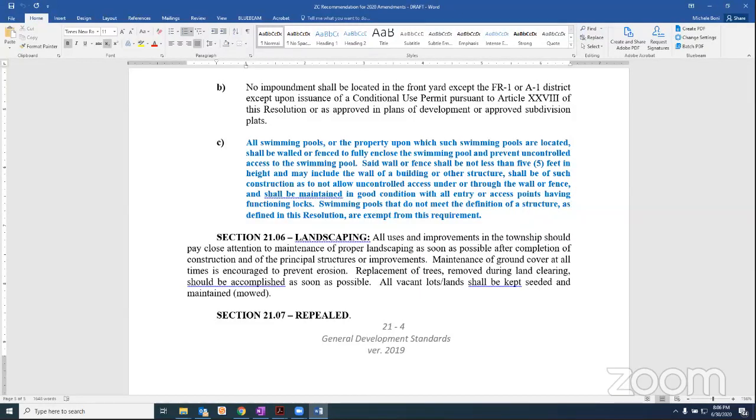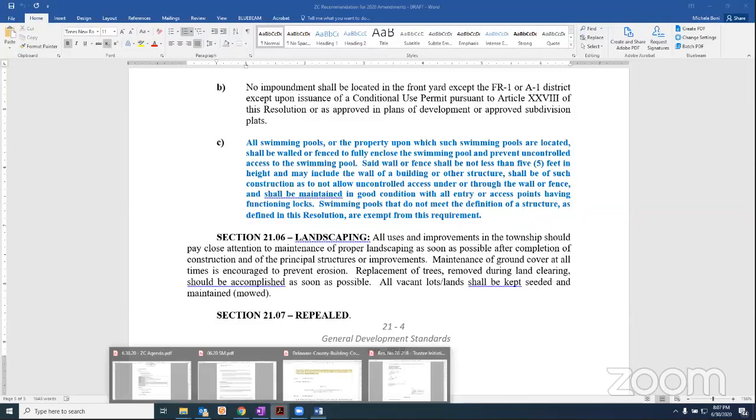Well, my concern is the line that says swimming pools that do not meet the definition of a structure. There are above ground pools that, well, my HOA doesn't allow them in our neighborhood, but others do, that are quite large and quite deep. They can be up to 6 feet deep. Right now, they don't require a fence based on this resolution because it's not a structure. Is that correct? That's correct. But the county would require them to have an enclosure.